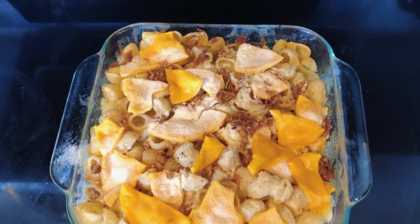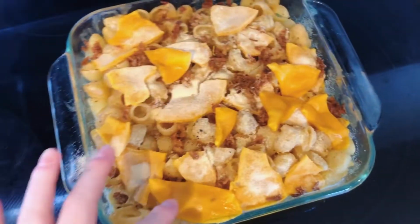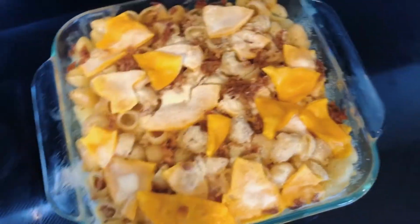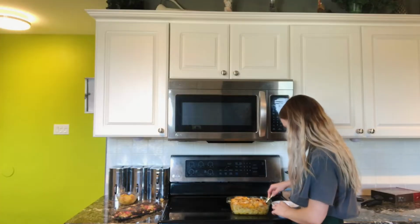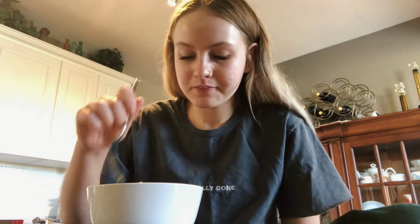Our mac and cheese looks. Honestly, I don't know if it's gonna be good, but the actual cheese didn't melt as well as I was hoping it would. Let's try some. It's very hot. So now we just out here eating our vegan mac and cheese. It's pretty good though. Like, I definitely want it to be a little bit cheesier, so next time I'll put more. But it tastes like pretty good. I'm happy with the amount of spices.